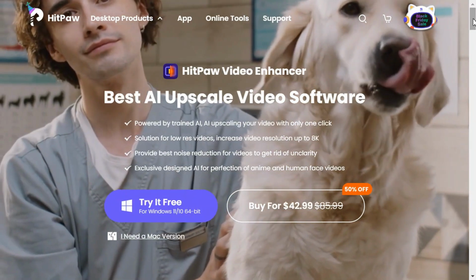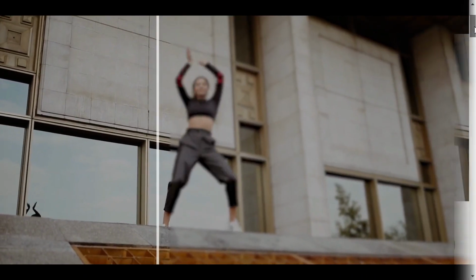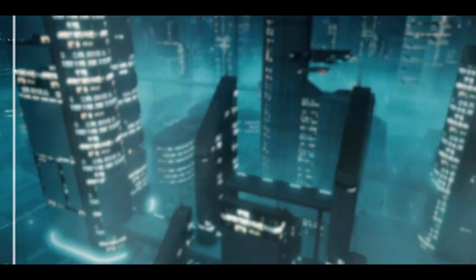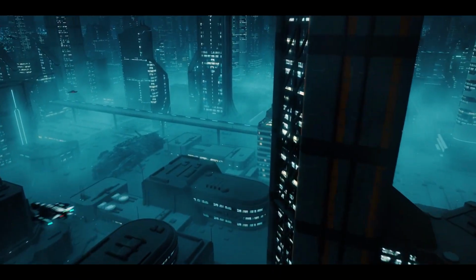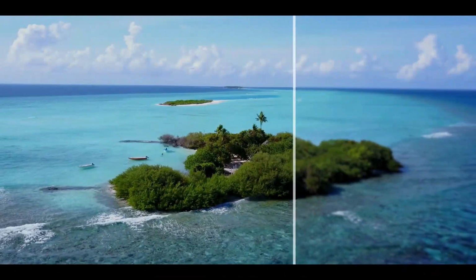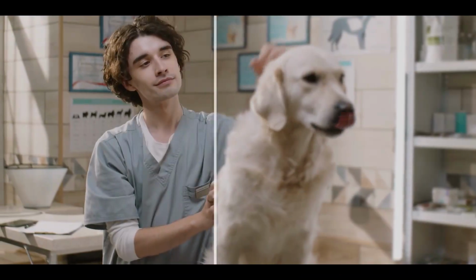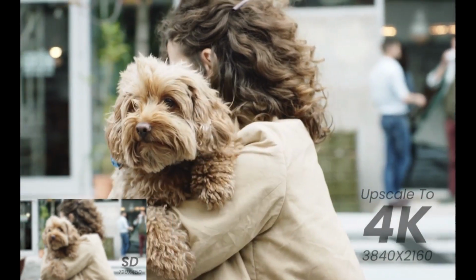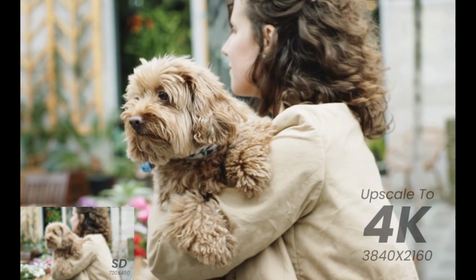HitPaw Video Enhancer. Best for upscaling video and enhancing video quality incredibly without losing quality. HitPaw Video Enhancer AI has three AI models to improve video quality, including denoise model, animation model, and face model. Since it is an AI video enhancer, it will fix the video's overexposure, colorlessness, and unclarity.